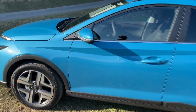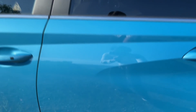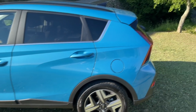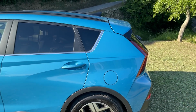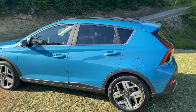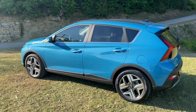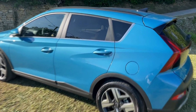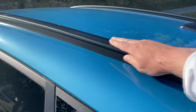Now design lines, I mean, just look at this line, down and then up again. And this line here goes into two sections, so very beautiful. And this part of the car reminds me of the Volvo XC40, which is a great thing. I actually have the XC40, so I think this looks very good indeed. We do have the tinted windows on this car, and the roof rails are in satin finish.